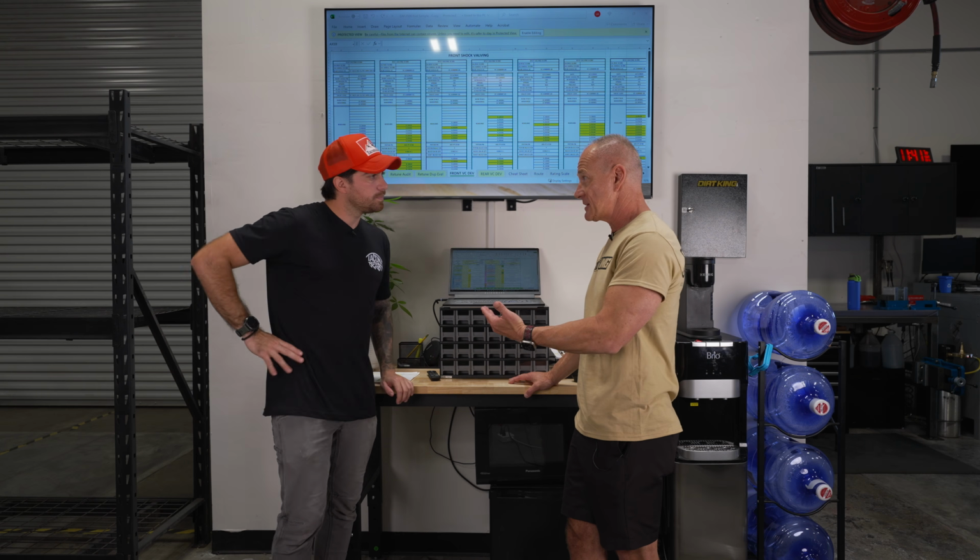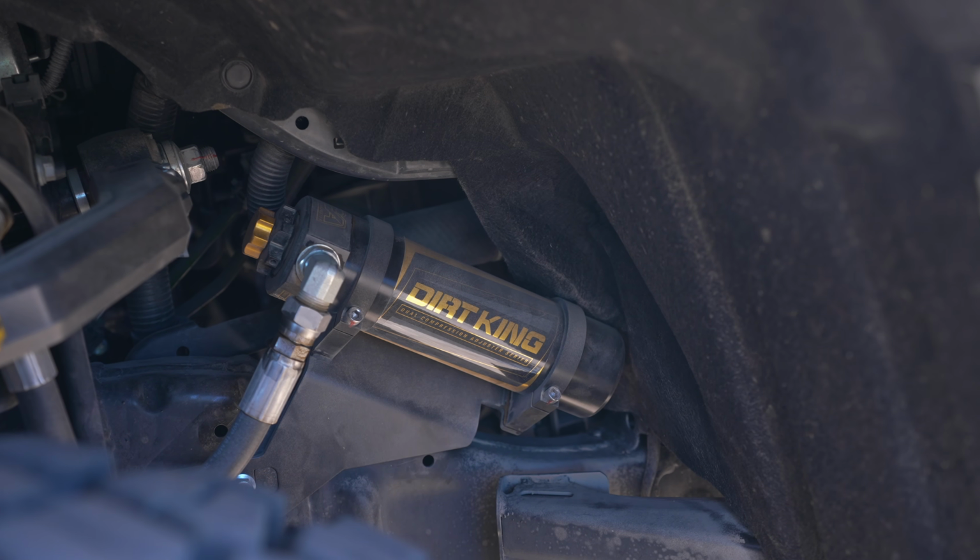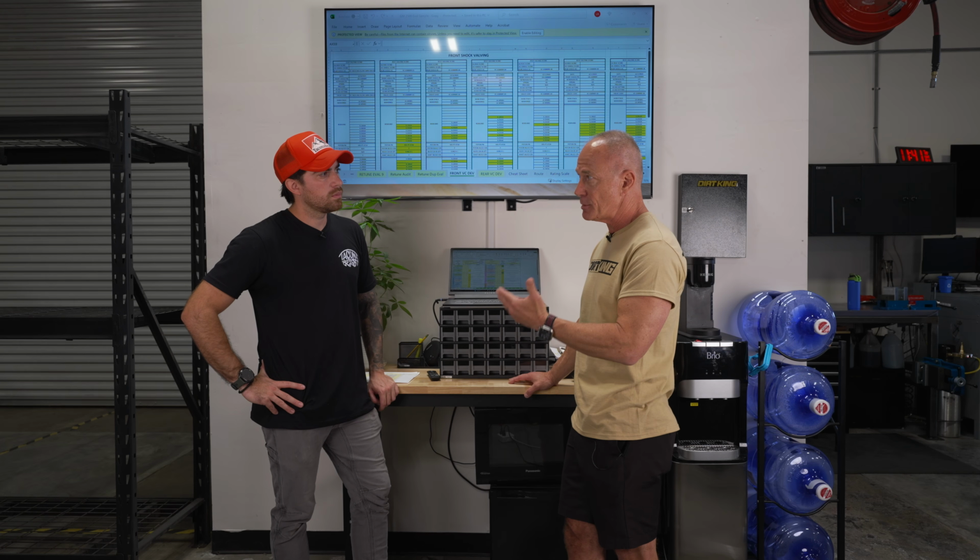So let's start at the beginning. When we set the dampers up on the adjustables, the 2.5s, every time we set those up, and before we begin tuning, we set the adjusters, the high and low speed compression adjusters, to a very specific space right in the middle of the adjustment range. We do that very intentionally. We do it every time.